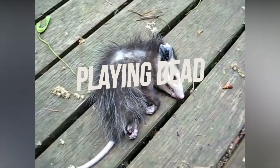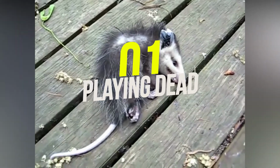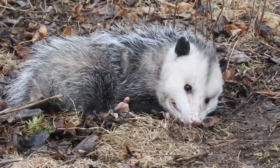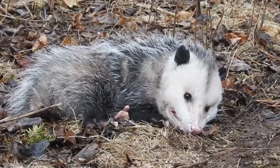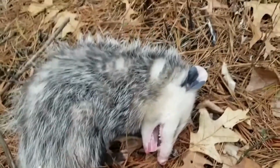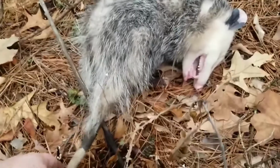And this brings us to our number 1 weird defense mechanism: playing dead. This list wouldn't be complete without one of the funniest defense mechanisms displayed by the opossum, playing dead. However, there's nothing playful or fun about it, as this act comes out completely involuntarily.